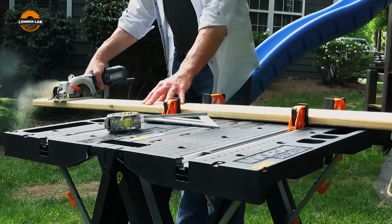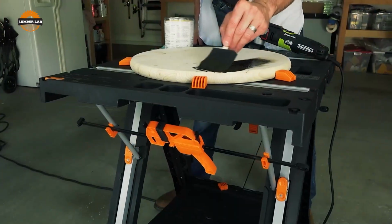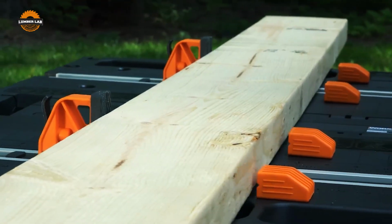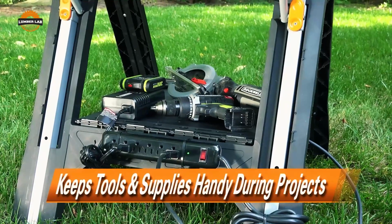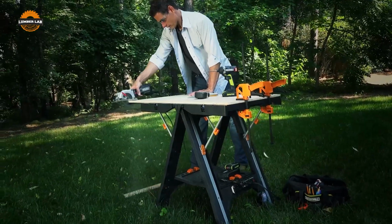Whether it's wood panels, doors, or stacked material, it holds firm. And with the built-in clamps and clamp dogs, it keeps everything locked in right where you want it. There's also a small but smart lower shelf that keeps tools and bits off the floor, which saves you from bending down every 2 minutes.